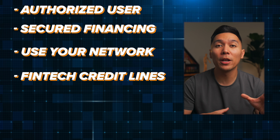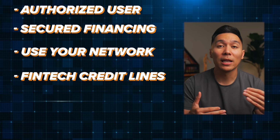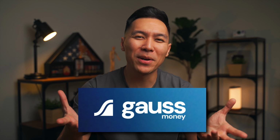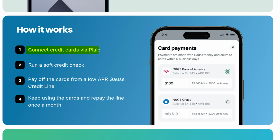Fintech credit lines are another option that can help you manage your credit card debt or at least lower the interest rate that you're currently paying. There are a few companies in the space, but probably the most popular is Goss Money, and I think that's pretty much how you pronounce it, but this is how it works. Goss connects your credit cards via Plaid, a third-party service provider that connects credit cards and checking accounts to other fintech platforms. They will then run a soft credit check to see if you're eligible, and if you are, you can pay off your credit cards using their credit line. You can then use your cards as normal, but you would just repay Goss directly once a month.